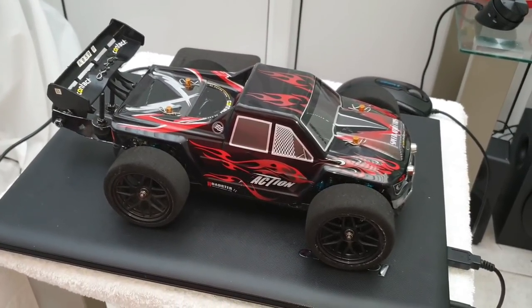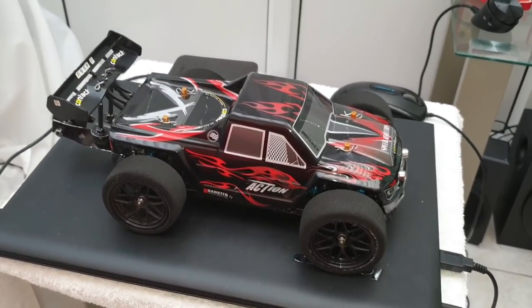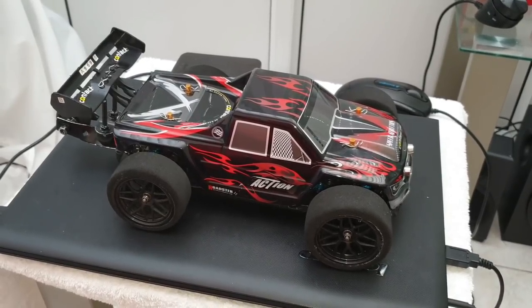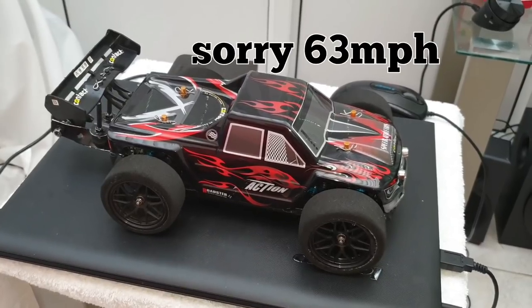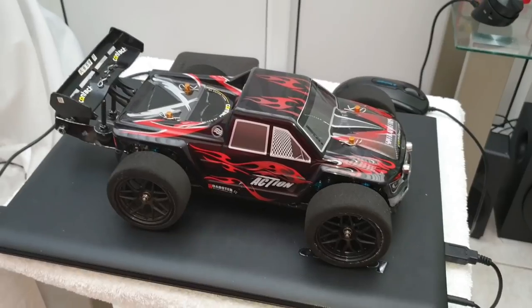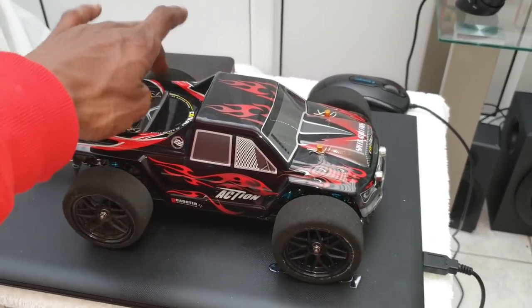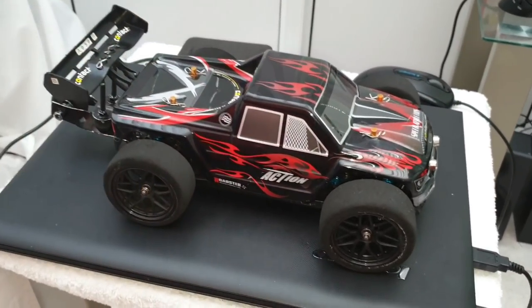So I went back home, charged my battery again, so I had a full battery. I went back out, guys, did a run, and I got, I think it was 53 or something like that in the video, as you saw. I think it was 53 I got. Went to try a second run and the car was all over the place because I think this wheel came loose. So the wheel was obviously loose, which is causing the car to wobble and be unstable.